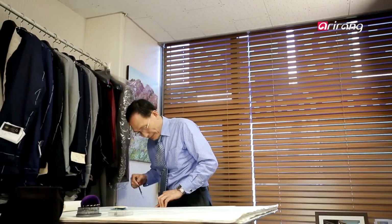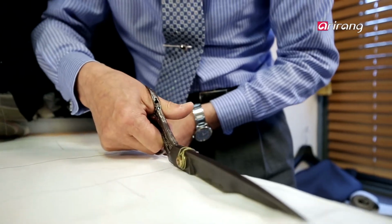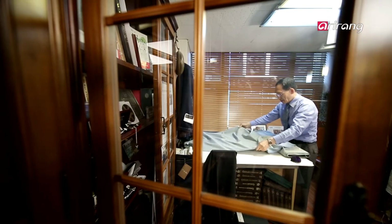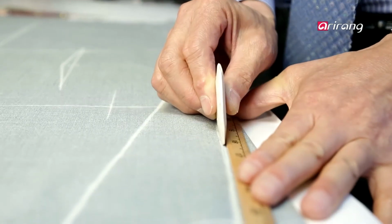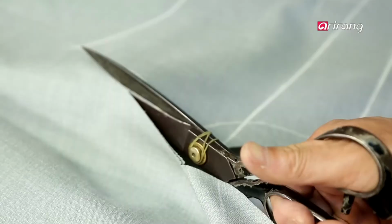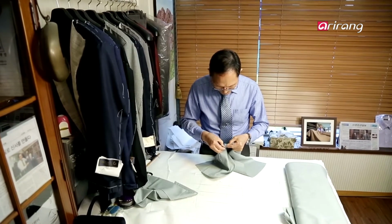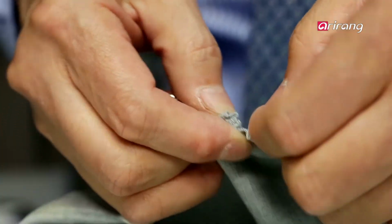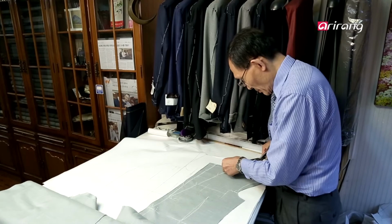Based on each customer's measurements, Lee creates a pattern on tailoring paper. Then, he cuts the suit fabric using the paper patterns before the suit is temporarily stitched together with white basting thread. With the shop's original know-how passing down from Lee's grandfather and polished by Lee himself for 50 years, he creates timeless garments for his customers.